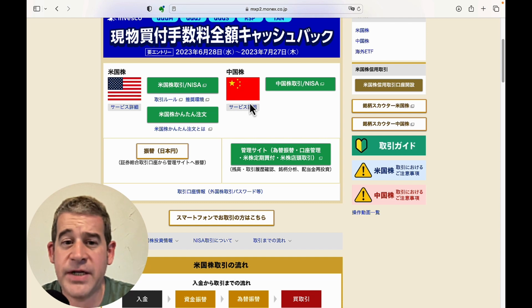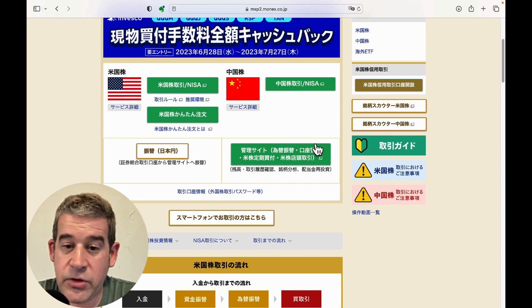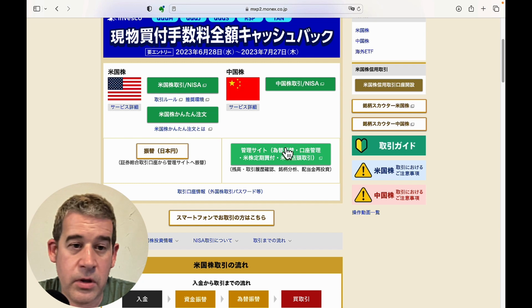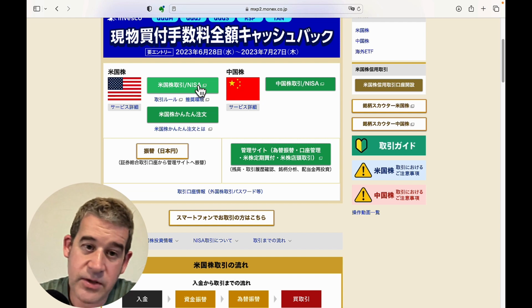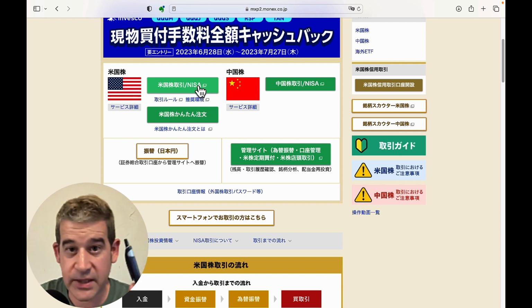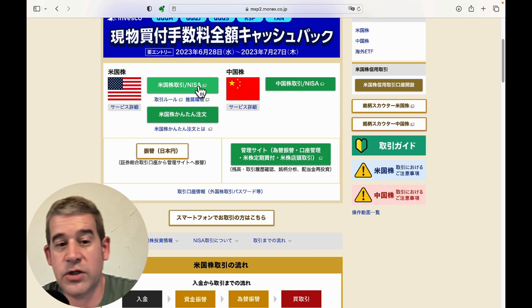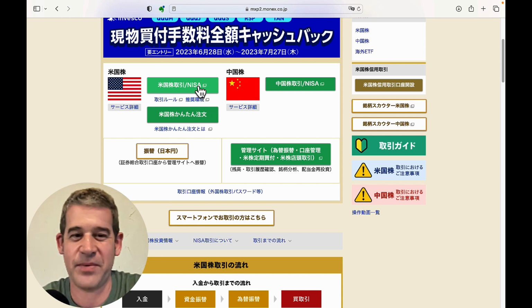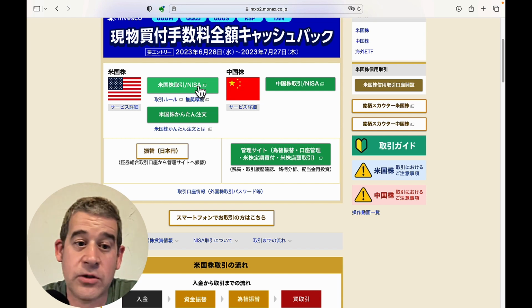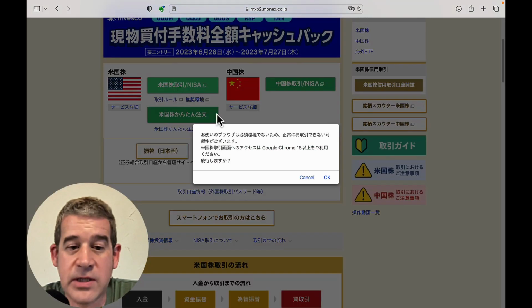I've never actually traded Chinese stocks. I'm not completely familiar with this, but it seems you can buy them in NISA, which is incredible. And you might have to jump to a different website to do so. With the US stocks, you can also buy them in an ordinary NISA account, in a regular NISA account, not in Tsumitate NISA. Tsumitate NISA only has mutual funds. But you could buy US stocks in here, unless you're American, in which case you're not allowed to buy US stocks through Japanese brokers, mainly because of US tax laws. And this is a simplified version of that. Let's have a quick look at what this looks like.